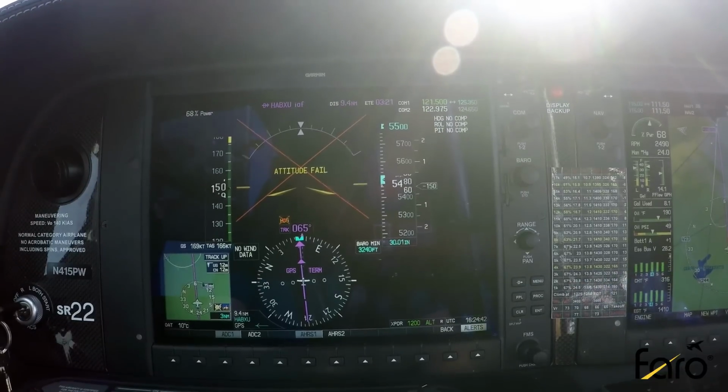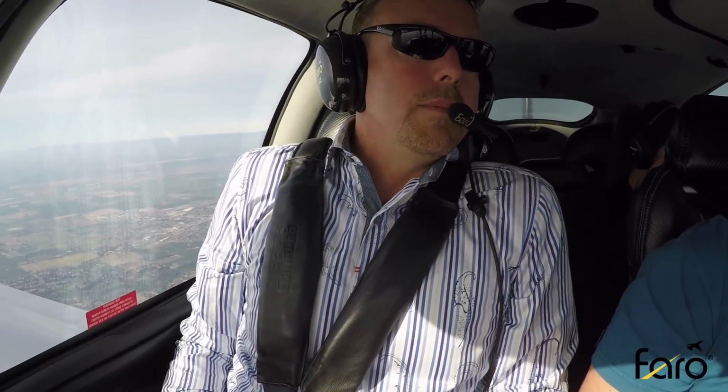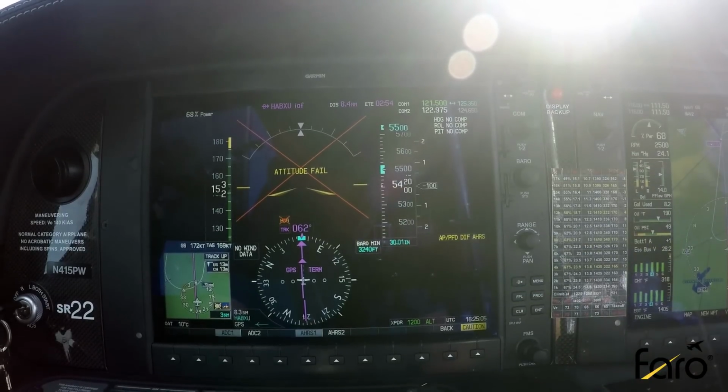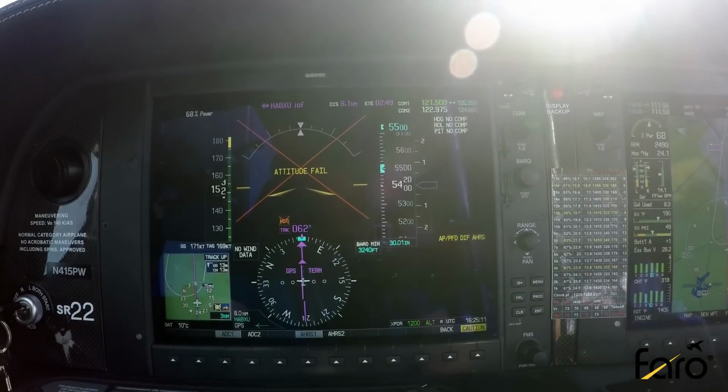All right, and so now what's happened with our latest software update, you guys all want to make sure that you're flying an airplane that's got the latest software. It just makes things so much easier for the instrument check ride to have a full heading reference system. I call it a track reference system now, because that's basically what it is. You can see the little X out on the heading. That means that we are actually displaying track information, so you don't even have to think about the wind anymore.